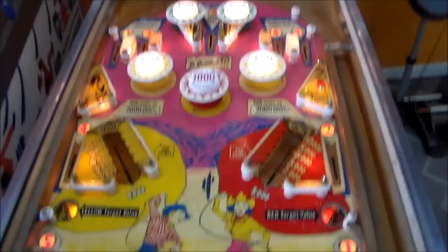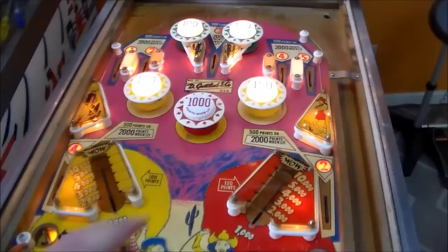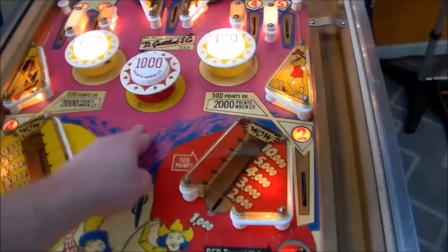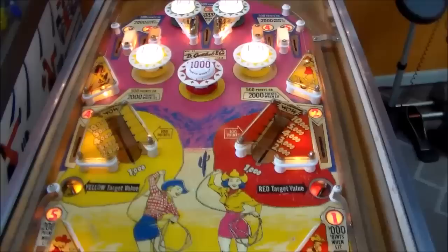I think it's a big improvement over how it was originally. And I kind of like the little bit of wear that's around the pop bumpers, because it's just enough. I know a lot of people like them perfect, but I like it where it looks a little worn. And it kind of hides that we redid all this. You know, I like it. I think we struck a good medium there.